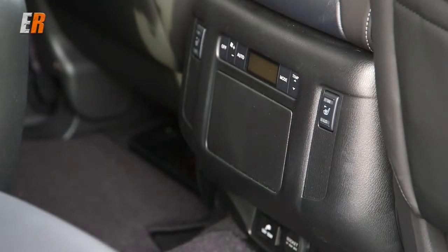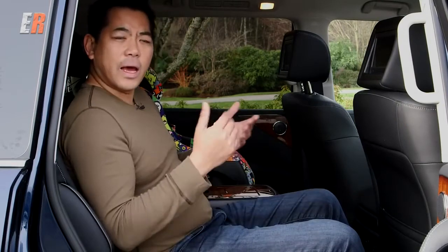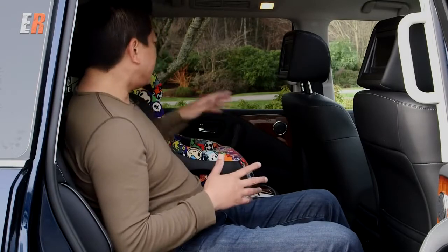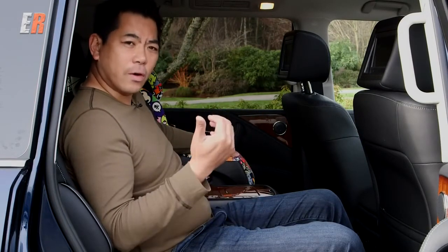Now here's a little thing I have on my wish list for the QX80. I wish they would have made the seats be able to slide forward and back, kind of like they have on the QX60. Now the reason why is, as you can see here, I have a car seat attached on this captain's chair here. I have a second seat which I've left at home.